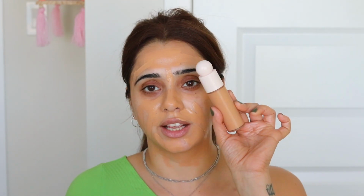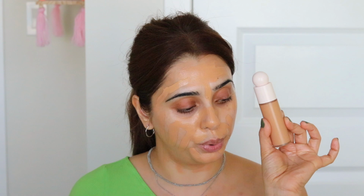Lots of planning, lots of detail has gone into the actual applicators, which is really nice because you want a good applicator to apply your product. If it's not good, it's a mess. And I really like their packaging. It's so nice, so clean, and so chic, and so pretty.